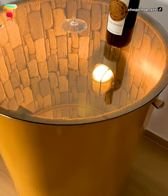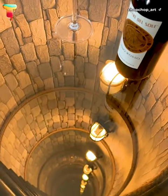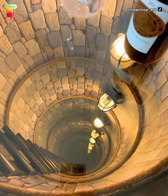A little trick to make this infinity table is to place a mirror underneath it.